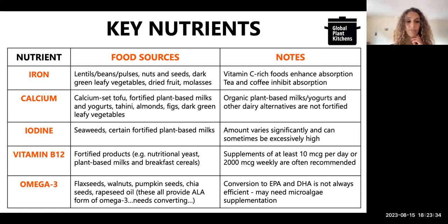So if you're having your coffee or your tea, try and have it at least an hour before and wait a couple of hours after before you have your tea or coffee. And that can be one of the things that trips people up because they might have a coffee after their meal or they'll have a cup of tea before or after.